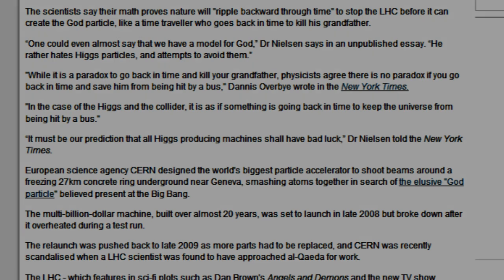While it is a paradox to go back in time and kill your grandfather, physicists agree there is no paradox if you go back in time and save him from being hit by a bus. In the case of the Higgs and the collider, it is as if something is going back in time to keep the universe from being hit by a bus. It must be our prediction that all Higgs-producing machines shall have bad luck, Dr. Nielsen told the New York Times.